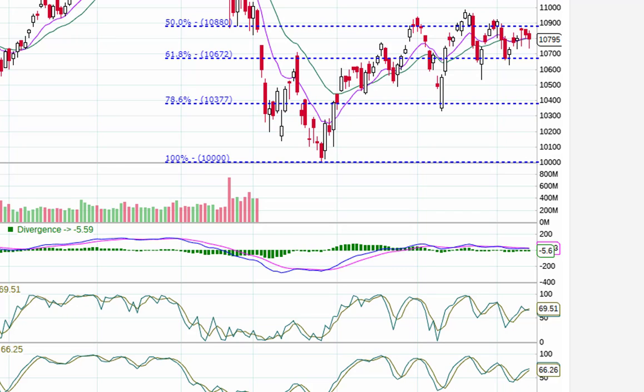Fast stochastic and slow stochastic are denoting that the market may go upwards from here onwards. However, we have hit a trough at the level of 10,880 where the market is again coming down from there. So we have taken support at the level of the EMA crossover, and EMA is giving a good support for the market. It seems that the market may go up from here onwards and cross the level of 10,900 because the fast stochastic and slow stochastic are showing that we may go to the overbought zone very soon. However, it is not in that particular zone yet.